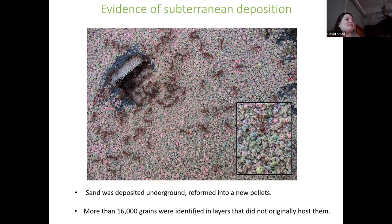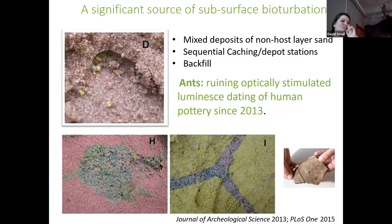This would then cause misaging of things like pottery sherds, which were in a layer where ants had deposited sand from down below. This all hinges on the fact that the quartz clock is reset when sunlight hits it. So if sand is moved underground, that clock keeps going, okay? So in all, for a single ant colony, we were able to find about 16,000 grains of sand in layers where they did not belong, suggesting that the ants were messing up OSL dating with their sort of division of labor or sequential caching behavior.